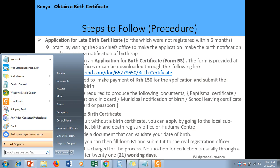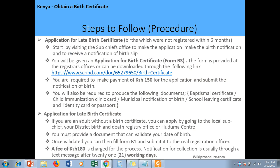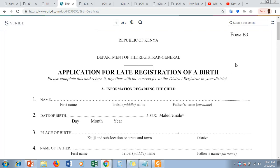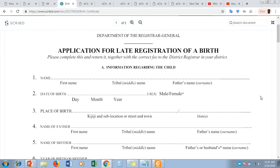Let's take a look at this form, the form B3. This is the form B3. It's for late registration. You're supposed to complete this and return it together with the correct fee, which is 150 shillings, to the district registrar in your district.